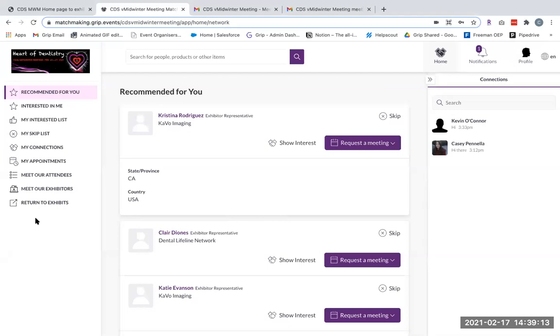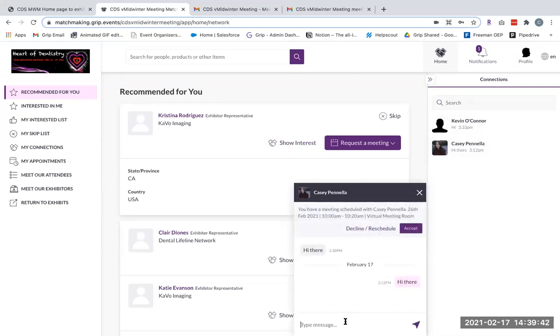What information will be available after February 27th on the platform? After the February 27th, you will still be able to access this platform, and you'll be able to form connections and still chat with users. So I can still show interest in Christina after the 27th. If she shows interest in me back, we'll form a connection and then we can chat. So you still have the opportunity to chat with one another after the event has concluded up until March 15th.